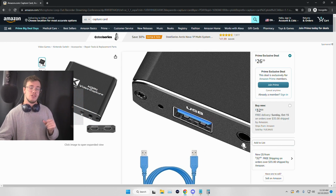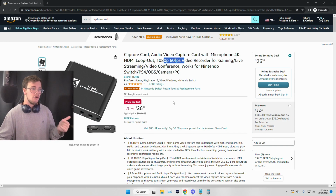And then of course you can send that USB signal to your computer to actually record it via OBS. And originally this is listed at $33, but now it's only $26. So pretty good deal if you are looking for an entry capture card.